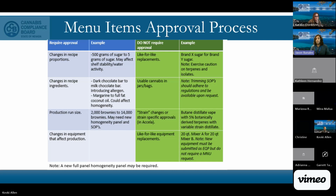Something that would not require approval of a change in recipe is a like-for-like replacement. So I'm going from brand X sugar to brand Y sugar. It's just sugar. If you're getting it from Target, it's going to be the same as getting it from Walmart, right? I would put a note, just exercise caution on terpenes and isolates, because we want to make sure that those are the same, that they are naturally botanically derived terpenes and non-synthetic cannabinoids. So for food ingredients, you're pretty safe. For other ones, you may want to resubmit.